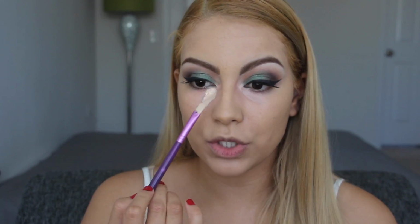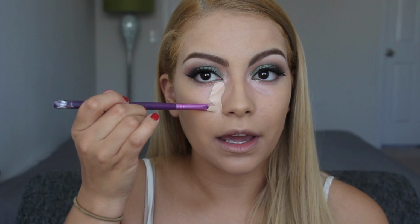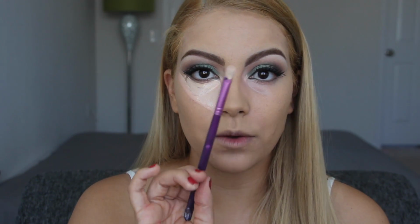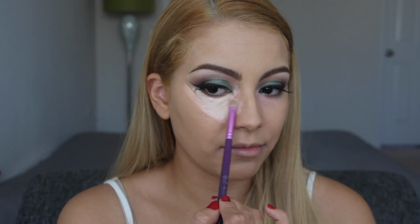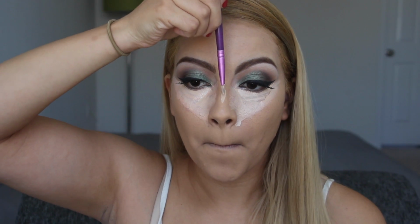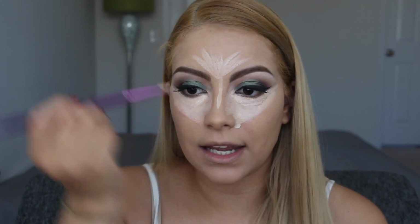What I'm going to do is put this in a triangular shape. So I'm going to put it all the way down, and I'm going to bring it all the way back, and then just fill in that space there. I'm even going to take whatever's left and place some of that on the sides of my nose. What that's going to do is help your nose look a little bit more pinched. I'm also going to put a little thin line on the bridge of my nose. Bring it up to the forehead, and then you want to almost fan it out onto the forehead.